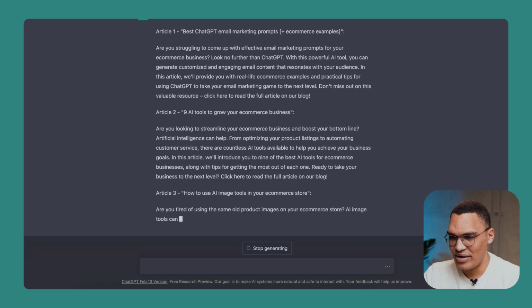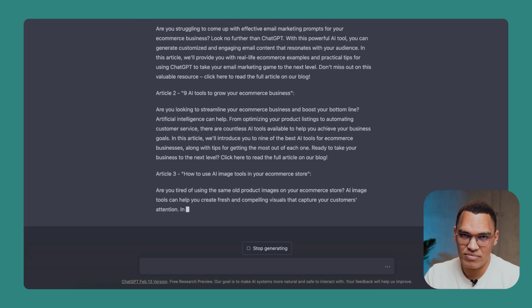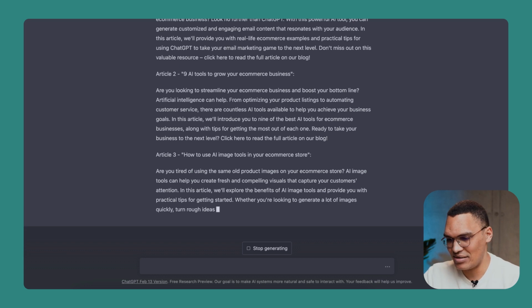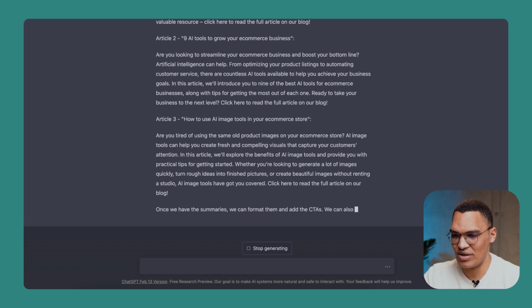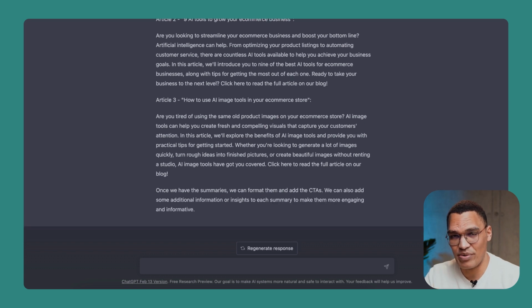All right, so what we got here is a title and a big chunk of summary. It's okay, but it's not the best. It doesn't look very pleasing visually. Usually people like to read something with shorter paragraphs, lots of bullet points, lots of H2s. So let's try to format that in the same way. All right, so it's okay.